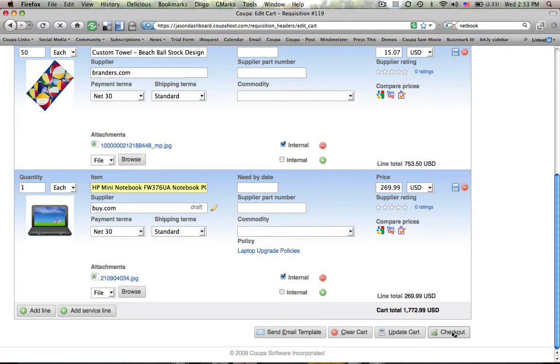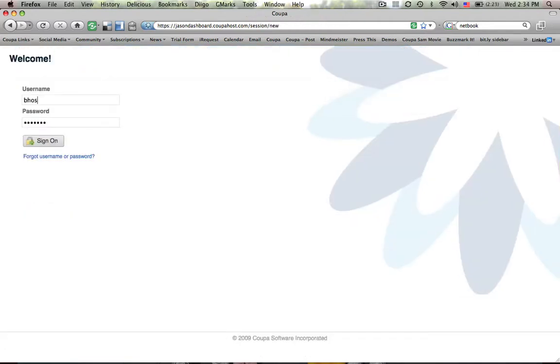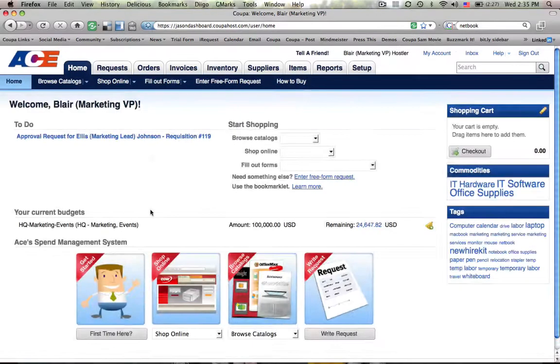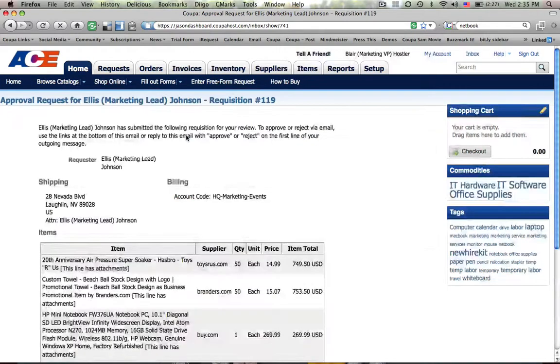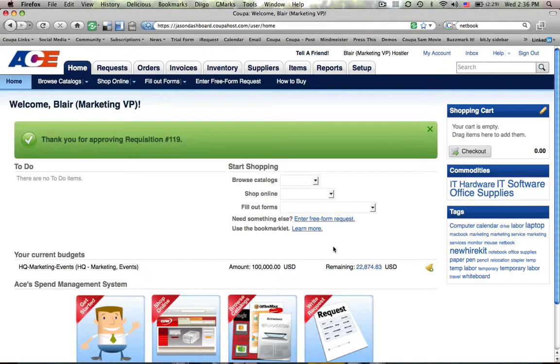So we're going to log out as EJ, log back in as his manager, Blair Hostler, who's the VP of Marketing, so that we can see what she sees. Note 2 things on Blair's screen. Not only is the requisition there, but she also shows how much budget she has remaining. And take a note of that number, because as she goes in and she approves that nearly $1,800 requisition, and she comes back, you'll see that the remaining amount on her budget is down by exactly that same amount. A very powerful feature, and you'll even see a bell there. She could set an alert to herself as they cross further thresholds.